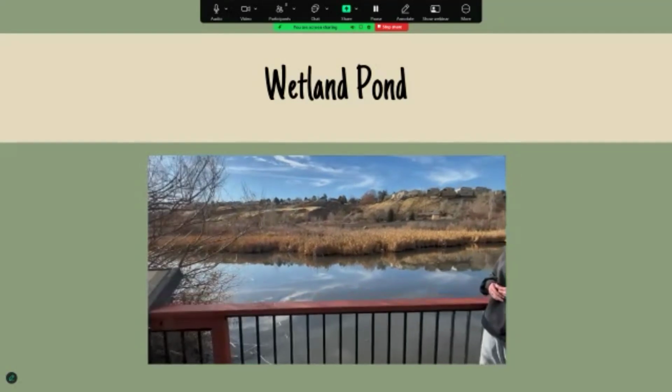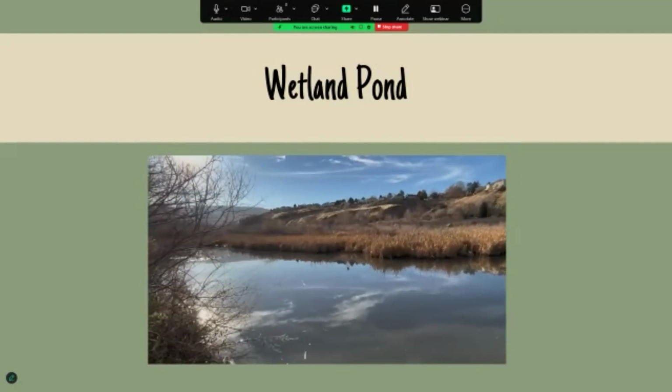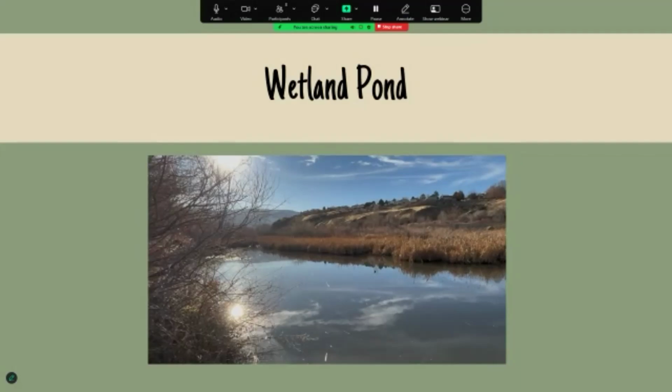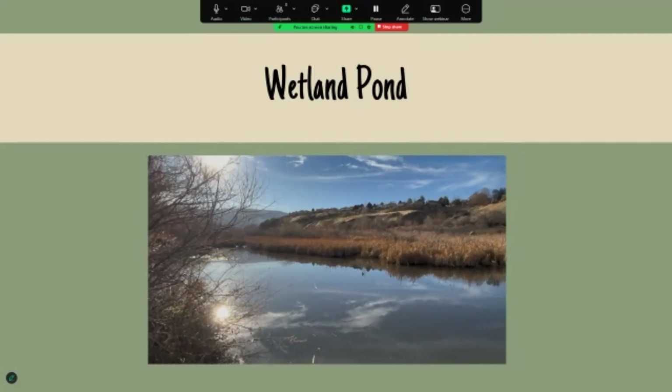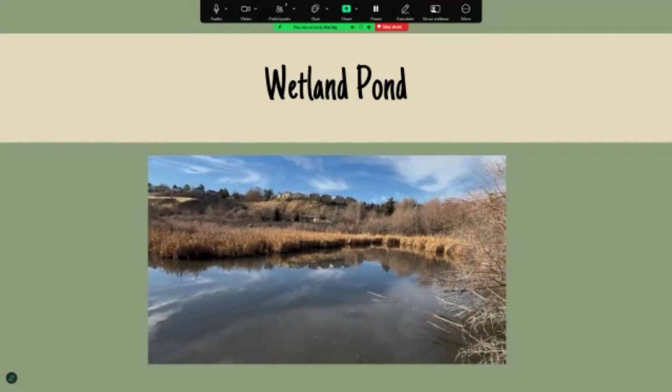And lastly, we talked a little bit about this, but our vegetation here. So this is not the correct food for our trout. This is great for many other animals, but not our trout. Our trout are going to be eating macroinvertebrates.